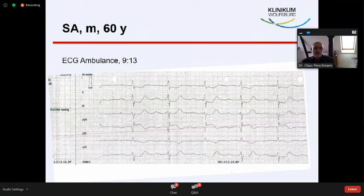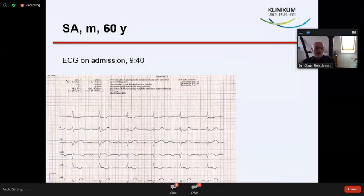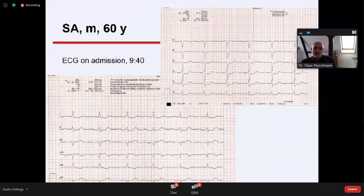And what we can see is deep ST segment depression in nearly all extremity leads, and ST segment elevation in aVR. So this is not 12 lead, but when he was in the hospital, we have 12 lead. It's a little bit better now, not so deep ST segment depression, but the same picture. We have isolated ST segment elevation in aVR and ST segment depression predominantly in the lateral area. So what does it mean?